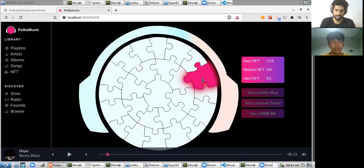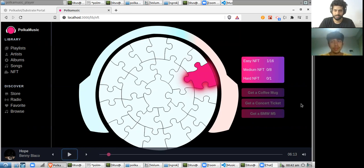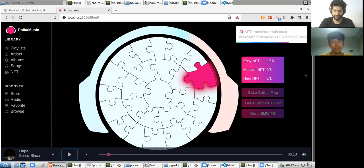And now we can try to earn one more. Let's try earning one more easy NFT, and then we can go for a medium and then a hard. So let's stream again. So an easy NFT was minted again. And now we wait for it to be transferred. And it got transferred now in the next block.